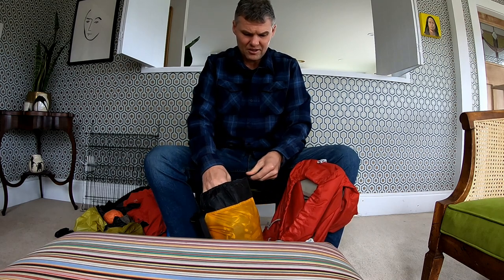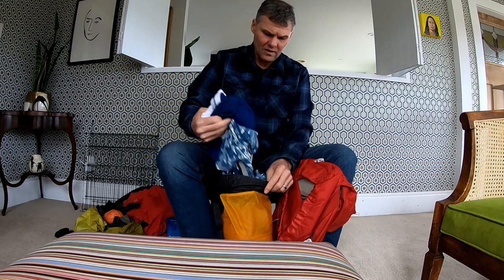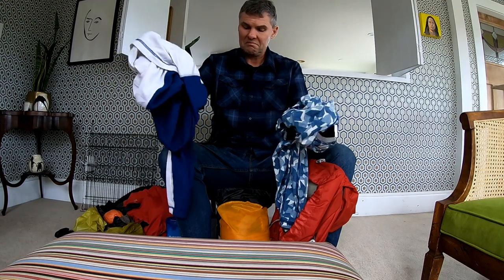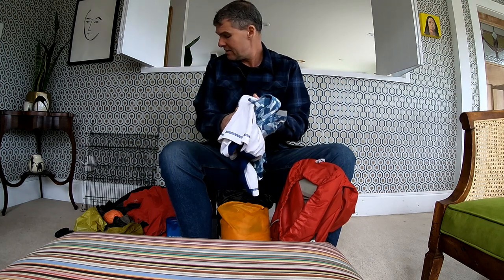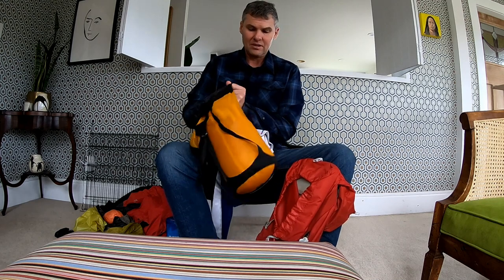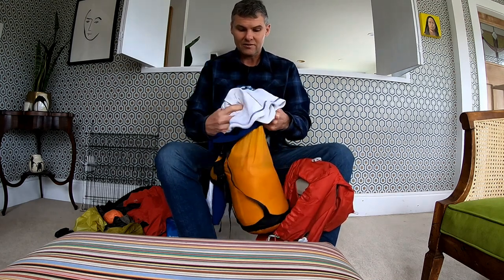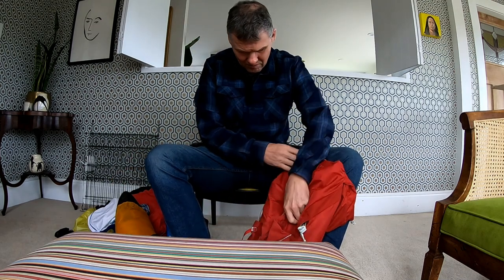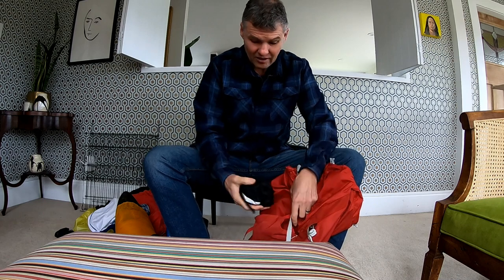So I've just got long johns and a long polyprop top. This is the stuff that I wear inside the hut with that warm puffer jacket, and then I've got my sleeping bag just stuffed in here. So that is some rubbish left over here.